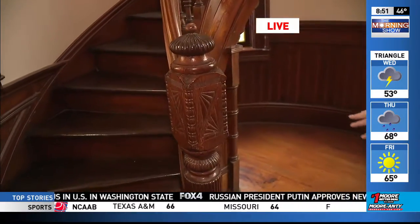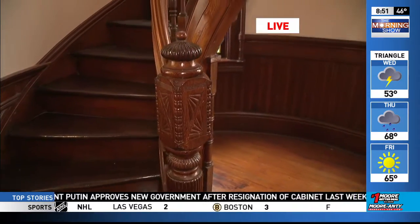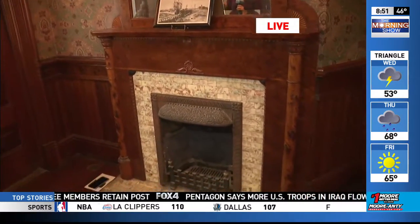Yeah, and if we look at this staircase, this one to me has a lot more detail than the one we saw in the Terrell Library. And if you look around this house, I'm guessing Mr. Sanders is responsible for a lot of the other wood carving that we see in mantles and doorways.